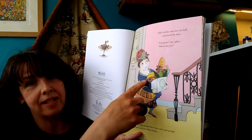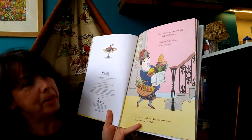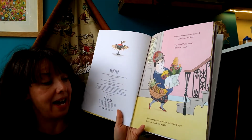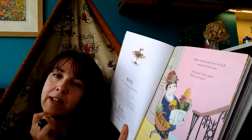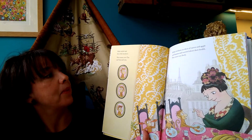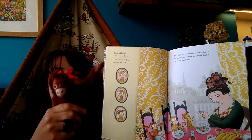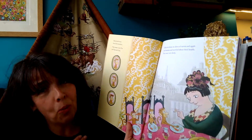Hilda Snips. That's Hilda Snips there. She came into the hall and she closed the door. I'm home, she called. Where are you? Now, some people have dogs and some people have cats. But Hilda Snips, what do you think Hilda Snips has got? Dogs, cats, a rabbit, guinea pig, a fish? No, she has 3 little monkeys, like that. Their names were Tim and Sam and Lulu. Which one do you think is Lulu? Yeah, I think so. I think that's Lulu because she's got a little bow in her hair, like our little Lulu here.